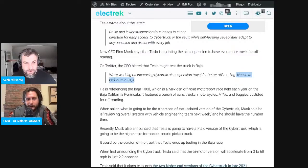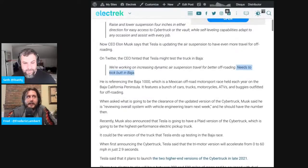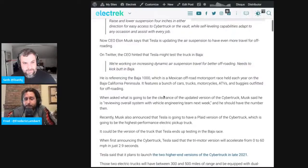So if you see any kind of picture of a truck jumping at some kind of dune, that's normally from the Baja race. It's impressive stuff. It's some kind of test ground for vehicles that are geared for off-roading. In this case, the Cybertruck has been marketed as some kind of truck that you can take on adventure, take off-road. So it makes sense to test it there.